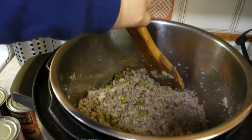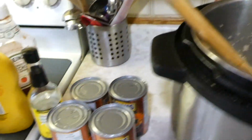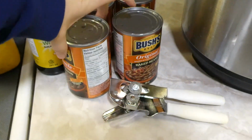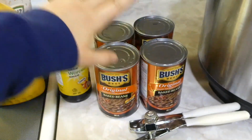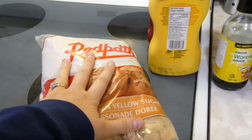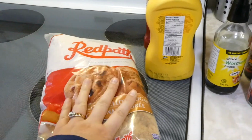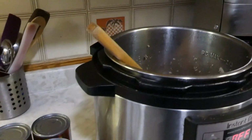My beef and mushrooms, onions, peppers, all that is cooked through. So here are the rest of my ingredients. Super easy recipe. This is the brand of baked beans we like to use. I am doing a double recipe. Then there's just Worcestershire sauce, some ketchup, some mustard, and then I do cut down quite a bit on the amount of brown sugar it calls for because ketchup has plenty of sugar in it, but I do put some sugar in as well. So maybe not the healthiest recipe, but so easy though, and so yummy.